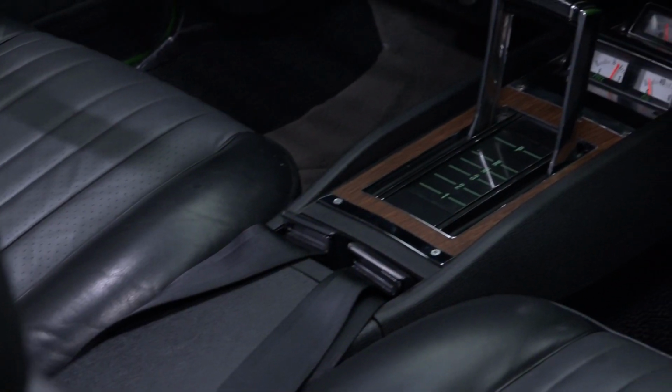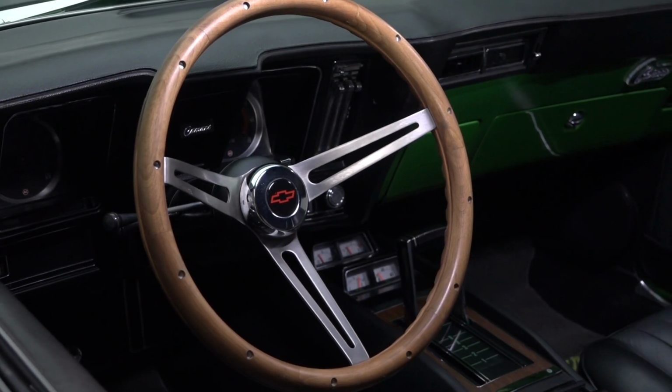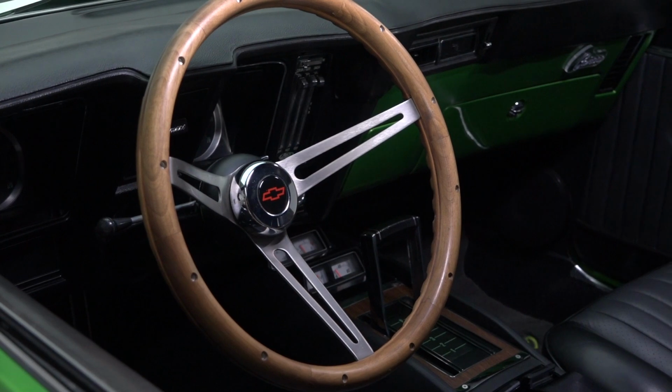The factory console centers a horseshoe shifter behind factory accessory gauges, and the driver spins a classy rosewood steering wheel on a tilting column.